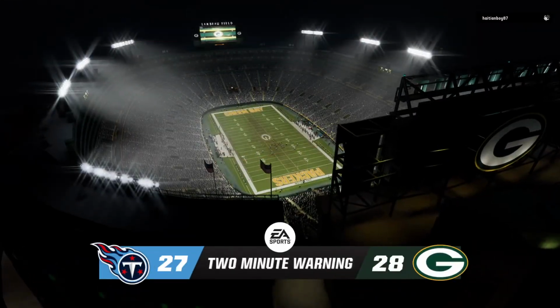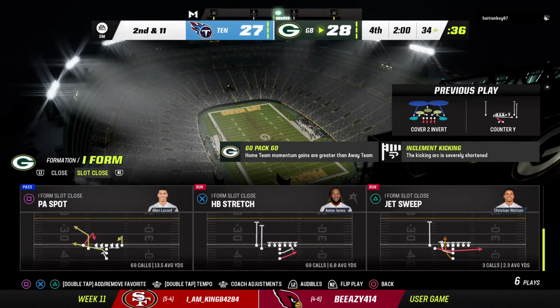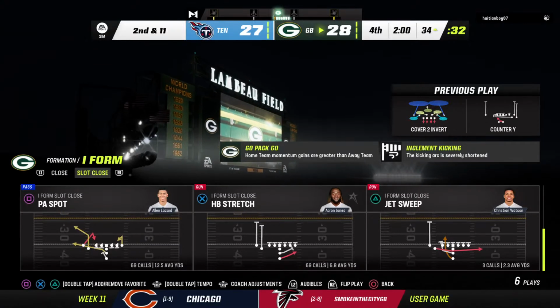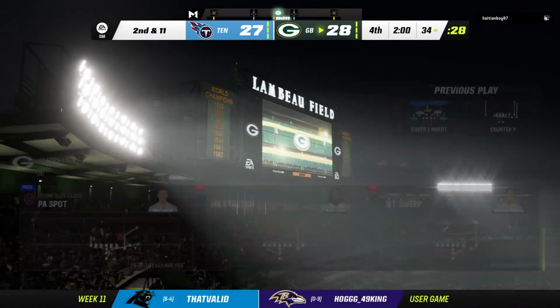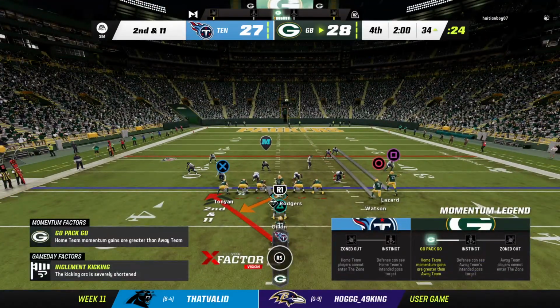Fourth quarter, 2 minutes on the clock in a tight 1-point game. So it's Packer football here as we welcome you back. They've got a 2nd down now as they search for a way to get this one to the finish line. You'd have to think likely another running play coming here. 2nd and 11.